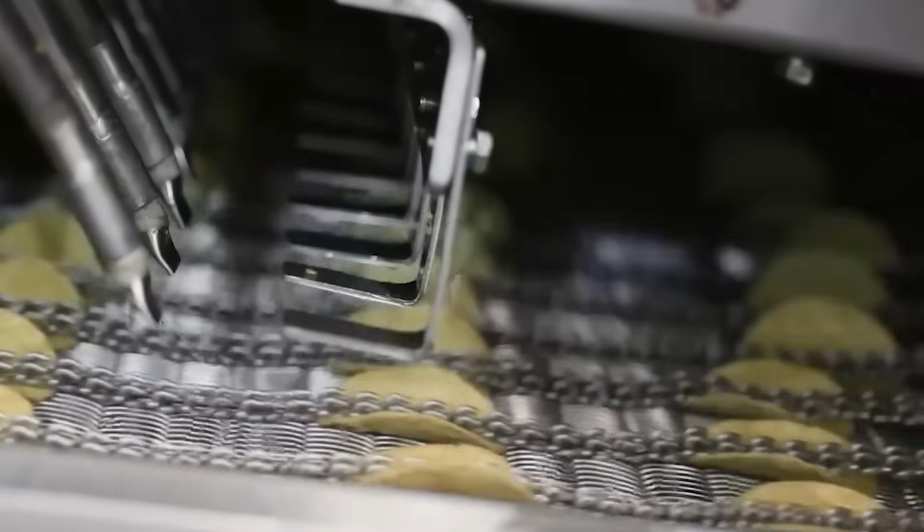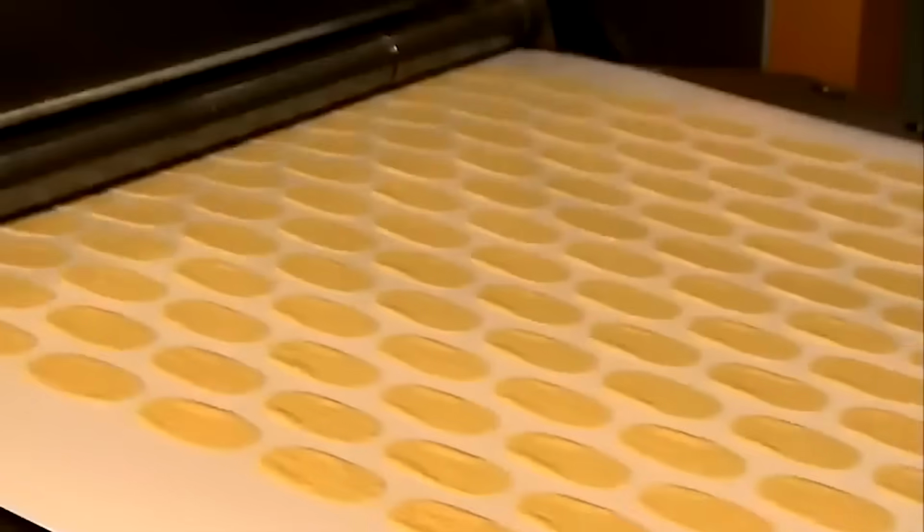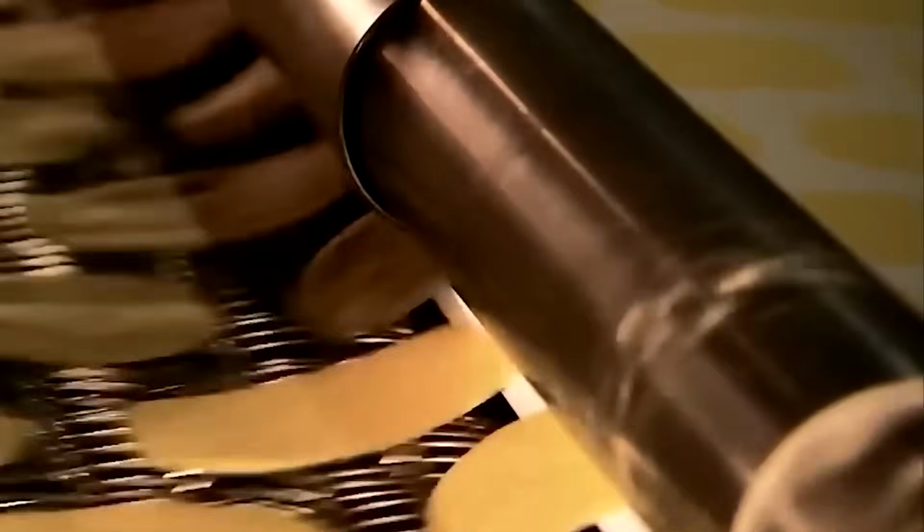Artificial intelligence and machine learning could further refine production, ensuring even higher consistency in shape, flavor, and texture. Additionally, new ingredients and production techniques could be developed to create healthier or more sustainable variations of Pringles.